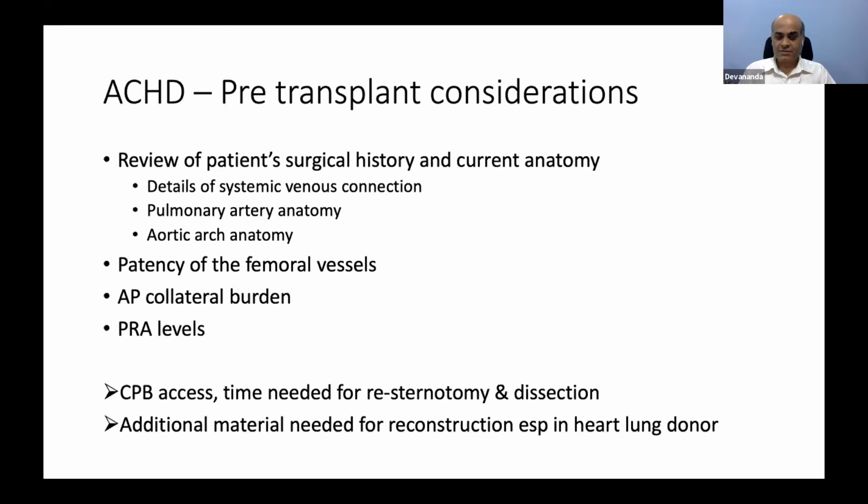Reviewing the patient's surgical history is very, very important because we all know that at least 50-60% of these patients would have had multiple interventions of one kind or another, surgical or non-surgical. So knowing the absolute surgical history, what was done in the past, including simple things for surgeons, like how much pericardium was used, whether the pericardium was closed or not closed, everything matters to the outcome.